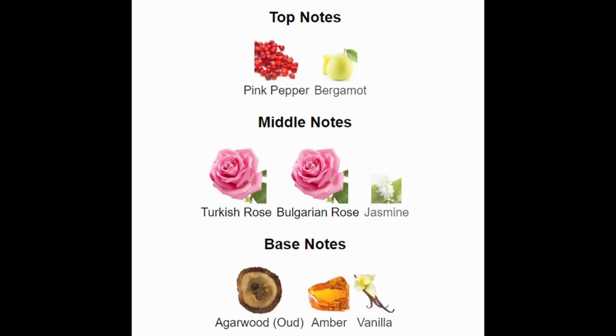But this one, it's spicy. There's definitely the nuance of rose, and I'm gonna show you the breakdown of the notes. It's pink pepper, bergamot, Turkish rose, Bulgarian rose in the mid, and then jasmine. Now, I believe in Initio there's Hedione, and I could be wrong. You'll see the images. You'll be able to call me out on it. But in the base, the most powerful part of this, you have agarwood, amber, and vanilla in this one, versus in Atomic Rose, they have Madagascar vanilla, which is a little bit more creamy, a little bit more smooth. But that's really the main difference. But interpretation-wise and closeness to the original, spot on.